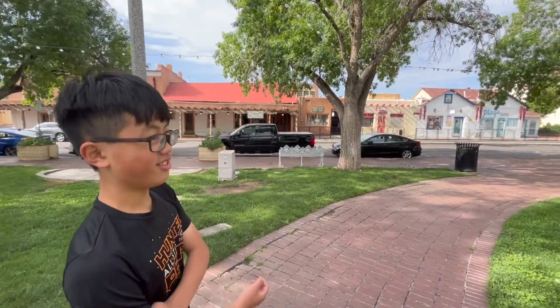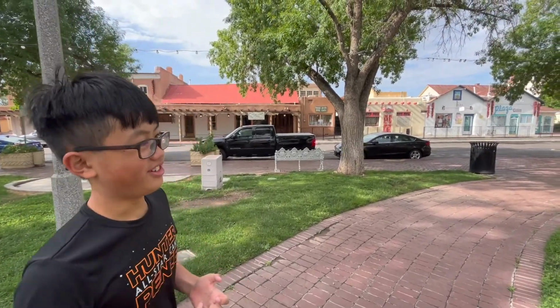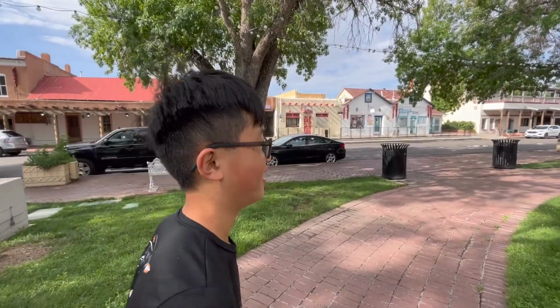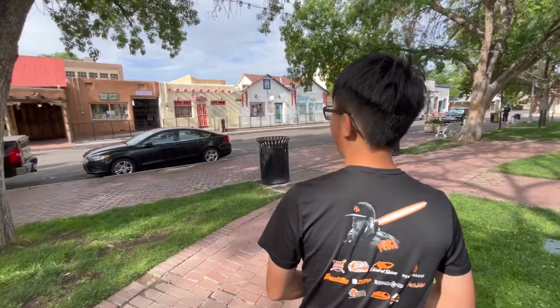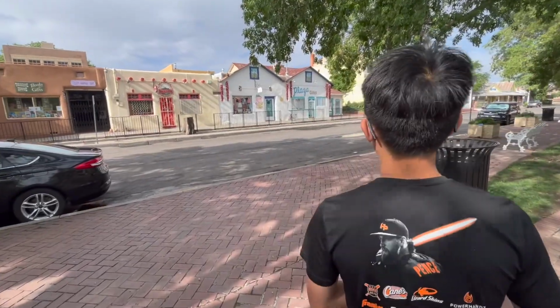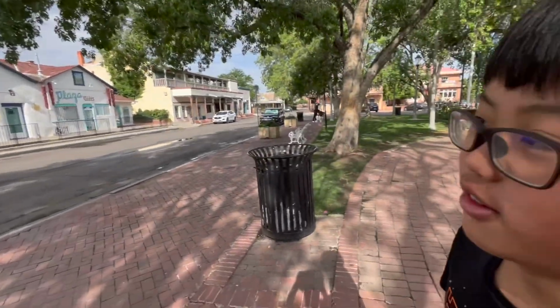These buildings look pretty old. I mean, check that one out. It's like it was made in ancient times, made out of adobe or mud or something that's dried out. Pretty cool, huh? Hey, are those chili pepper strings or something? I think maybe I'll go over there and eat some.